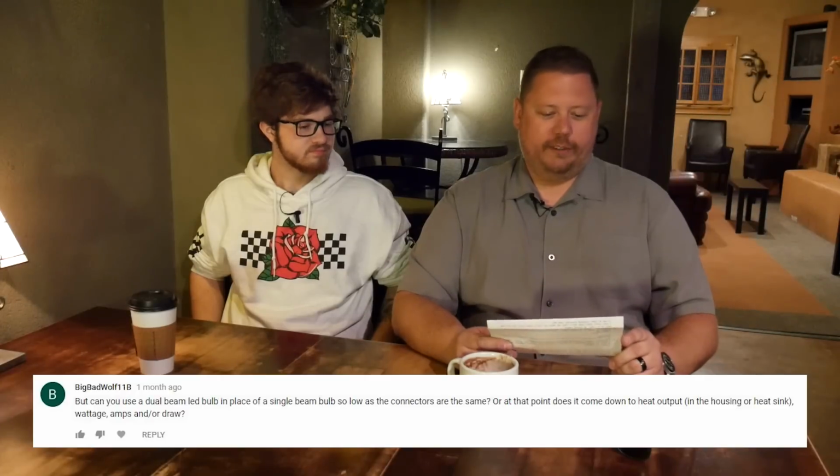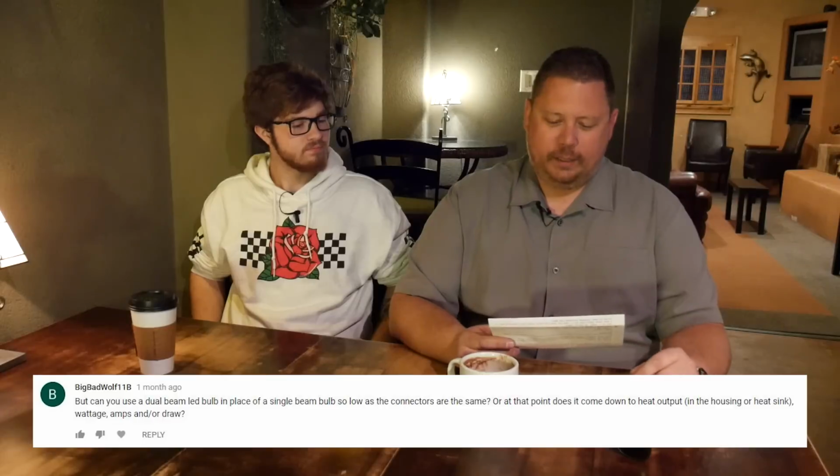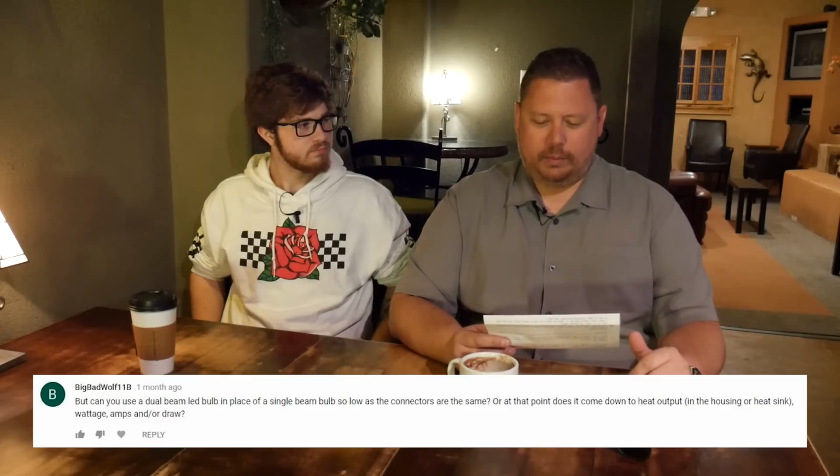The plastic material they're making their bulb bases out of now is the exact same composite material that you see on your OEM halogen bulbs for the black plastic base. No concerns about breakage anymore. Big Bad Wolf 11B says, but can you use a dual beam LED bulb in place of a single beam bulb?